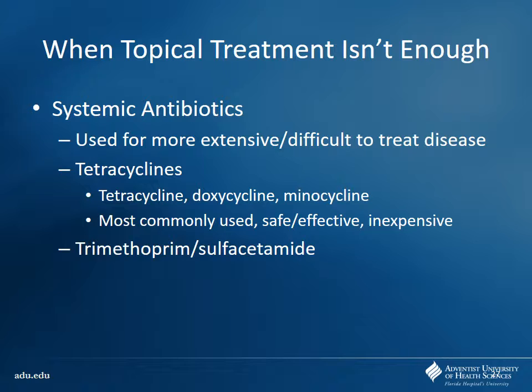So tetracycline, doxycycline, minocycline are very safe and effective, and they're pretty inexpensive. And so usually, you see your adolescents to young adults will be your prime market for this, as long as they're not going to get pregnant. And then even trimethoprim, sulfacetamide might be another option as well.